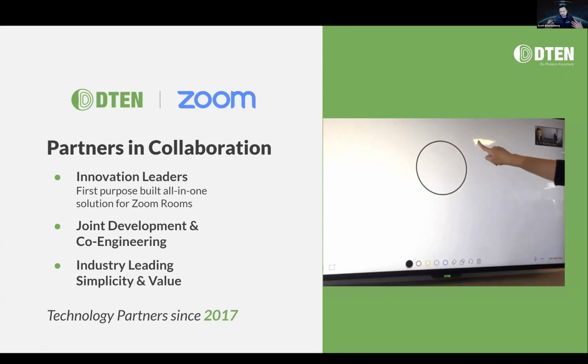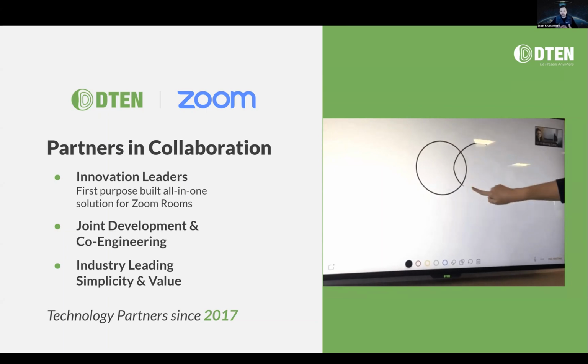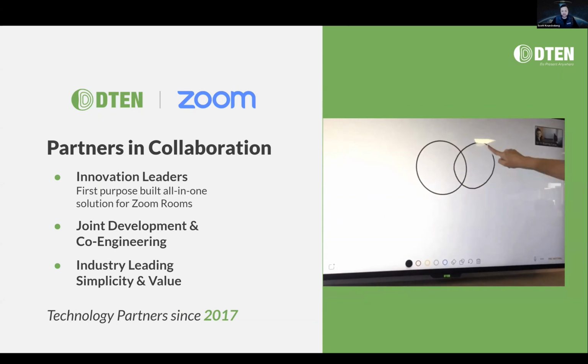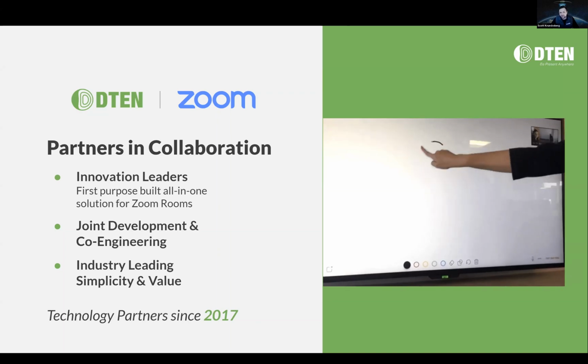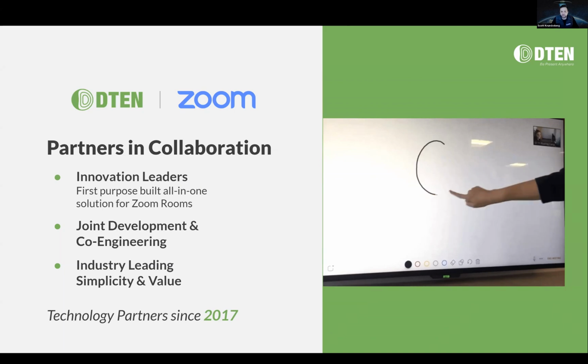The software, the hardware, they're optimized to work together to provide exceptional performance for every application that you're going to see with Zoom. Also, the industry-leading simplicity and value. So what you see there, there's not a lot of integration needed. We're plugging it in, providing power, like you said, Wi-Fi or a hardwired Ethernet connection gets your device up and running immediately, easy to provision, log in, and set up on the back end with Zoom. So some exceptional value and simplicity to scale your projects, but also make them very adoptable for every one of your employees.